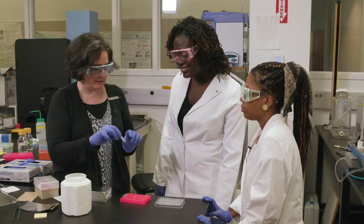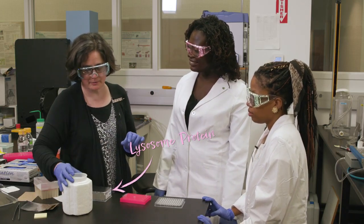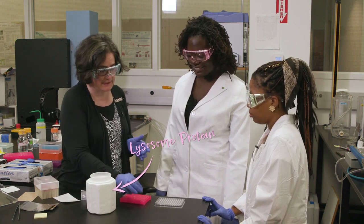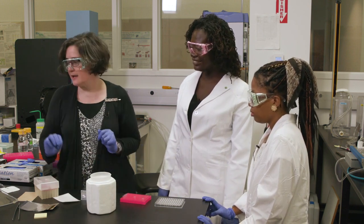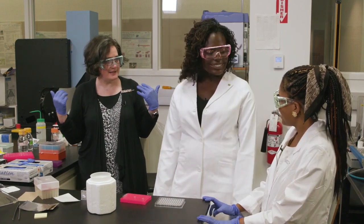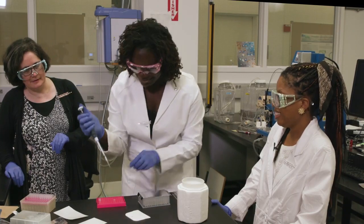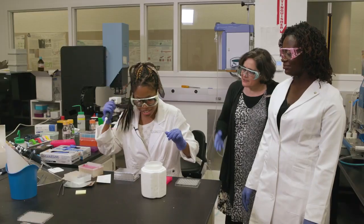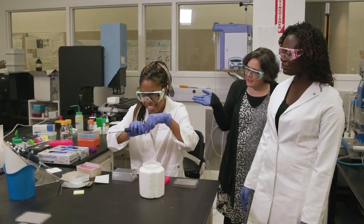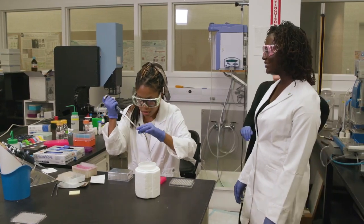Great, so what we're going to do is crystallize some of this lysozyme protein that we've already got pre-prepared. So the first thing we need to do is put some into one of these little tubes. What we need is 150 microliters. You want to do that, Raven? Yeah, let's do it. Cool. What we're doing is taking a small amount of lysozyme protein, putting it into a tube, putting that tube in a machine that's then going to put that small amount into a 96-well plate where we'll grow crystals in.